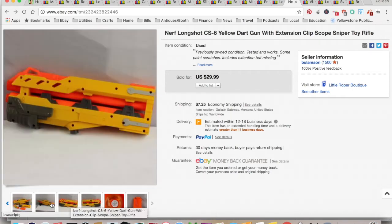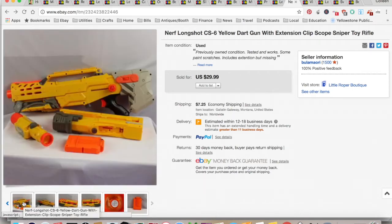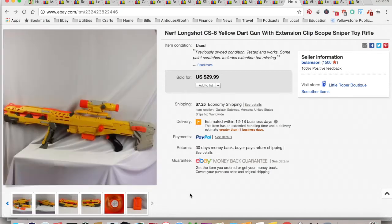So obviously it's something that people are desiring. I've had this sitting in my basement forever, and I was finally tired of tripping over it, so I listed it for $29.99, which is what I got for it. It was a pain to ship because it was huge and trying to find the right box. $38.33 is what they paid total because they paid shipping.